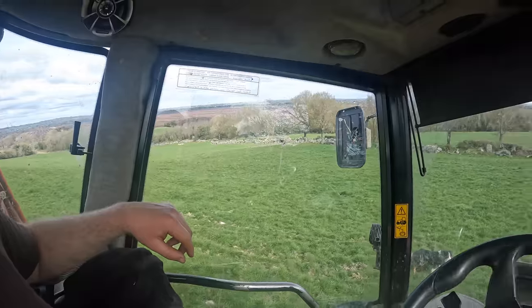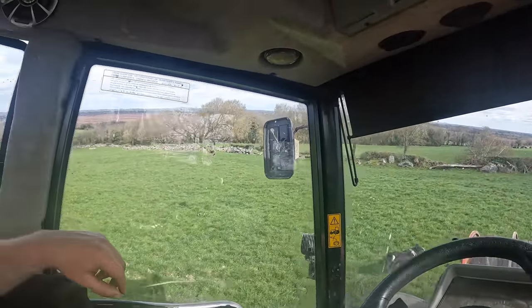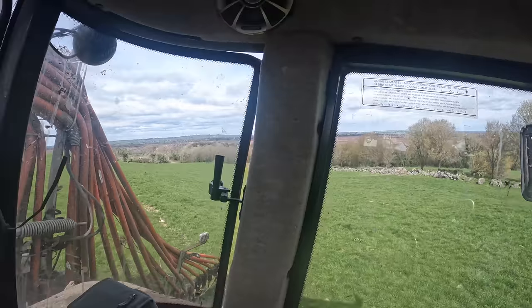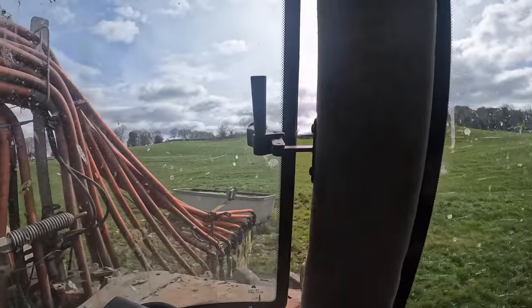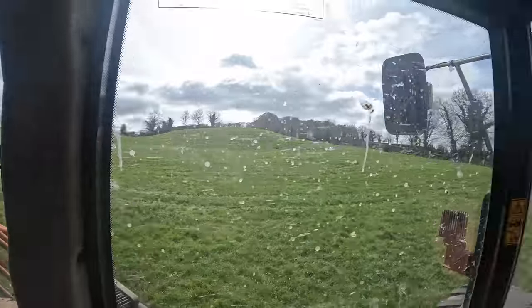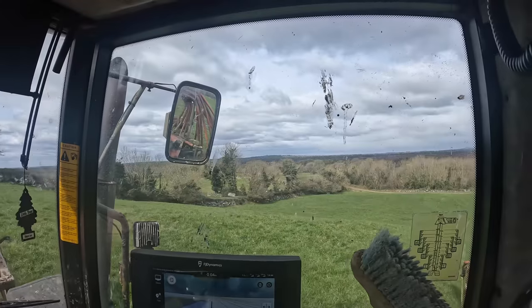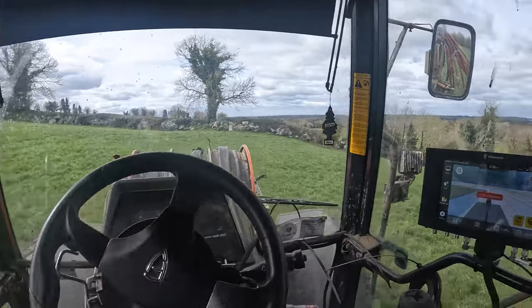Been moseying on here. There's about 2 hours spreading in here. Not going to fill 2 hours with me talking other nonsense. So anyways, we'll get this field covered. As I always class it, the drinkers are around the halfway mark, so that's the halfway point of this field done. Happy days. Still working away there fine.